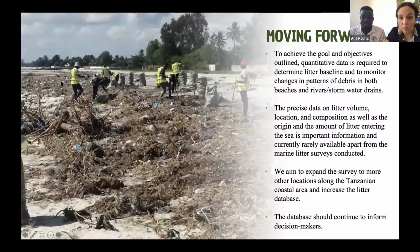We also are hoping to extend the survey more to the north and more to the south of Dar es Salaam, so then we have better comparatives. And this database, the aim is that it will continue to inform the decision makers, and that is going to be important for the implementation of the extended producer responsibility. The discussion is currently happening in the Ministry of Environment and the first draft, or the first set of regulations, should be released in December this year.